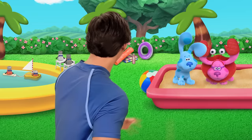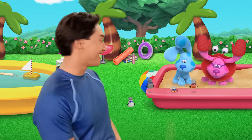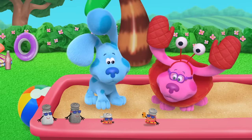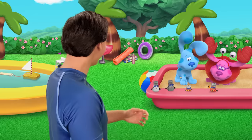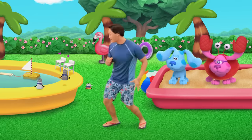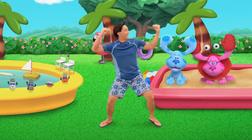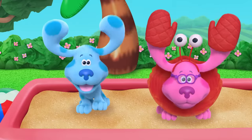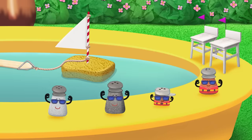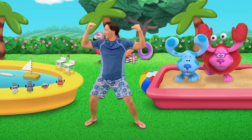I see a crab! Magenta is a crab! Awesome! I have to get a picture of this. Crab selfie! Super! I love the beach. Ooh. Hey, everybody, let's do the crab. Ooh la la. Crab, terrific. Check it out, do the crab snap. Magnifique. Crab's in the house.